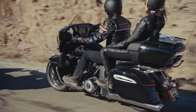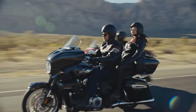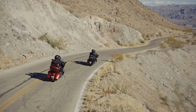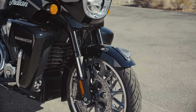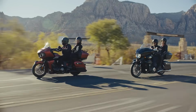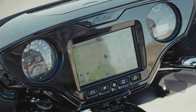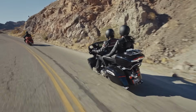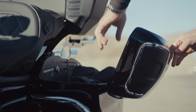This is a bike that understands that touring isn't just about getting from point A to point B. It's about enjoying every mile in between. The Roadmaster combines the best of American motorcycle heritage with modern technology and build quality that rivals anything from Europe or Japan. What sets the Roadmaster apart is its attention to the details that matter to real touring riders.